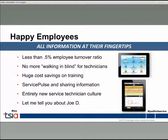And finally, I just want to quickly tell you about a guy by the name of Joe. Joe's worked for McKinley for almost 3 decades now, and he was one that took a little while to get onto the iPad. He's an old-timer. But when Joe eventually got onto the iPad, he loved it so much.